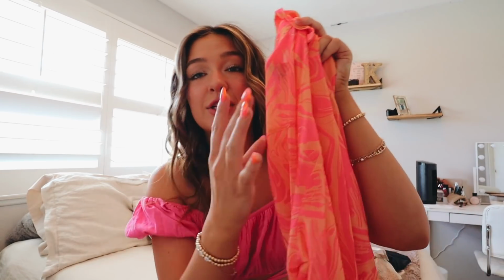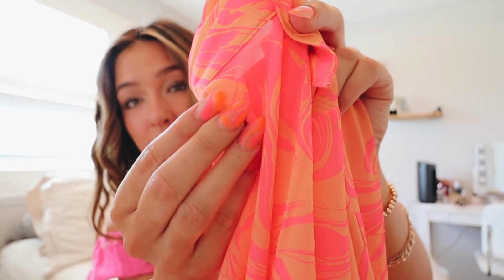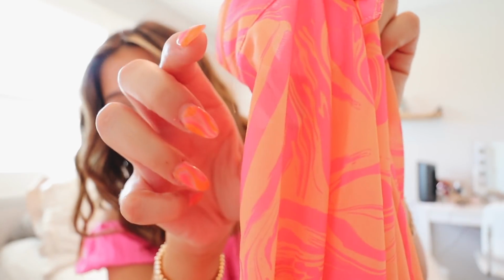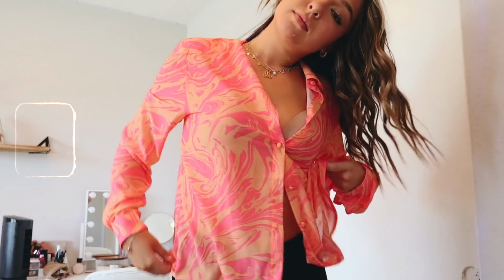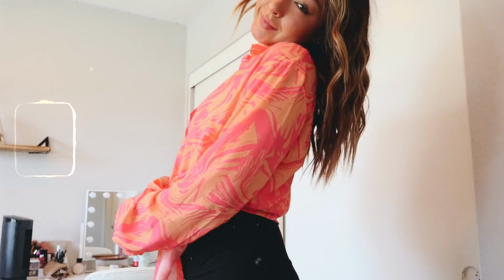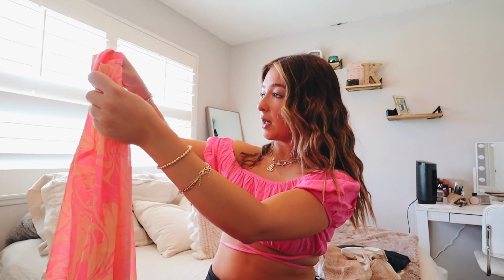This shirt is everything. Bright pink and orange. I don't know about you guys, but I've been obsessed with the combination of pink and orange for summer. I just think those two bright colors together are so pretty. This shirt actually matches my nails. You guys, look. Exactly. Pink and orange squigglies. It's like a sheer little cover up. It could go over so much, like a basic top, and spice up the outfit. It could be a beach cover up. It's very versatile, and I got a size 8 just for a little bit more of an oversized look.